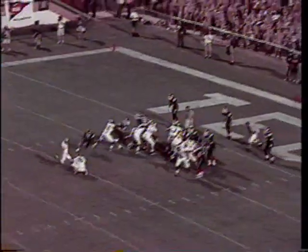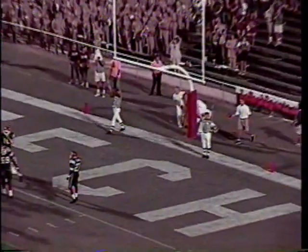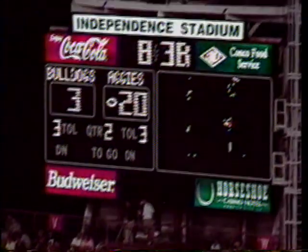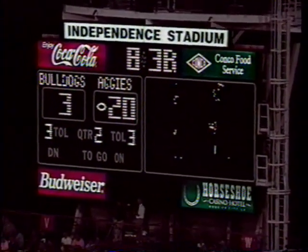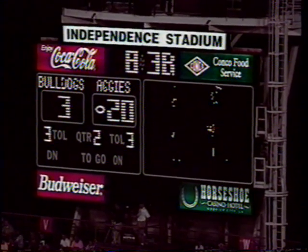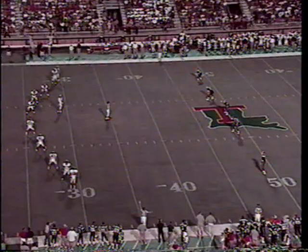Leckler holds. Here snaps here. The spot, the kick is up, and it is good. The Aggies now lead Tech 20-3 at the 8:38 mark to go in the first half. Second quarter play, Aggs up by 17, 20-3.